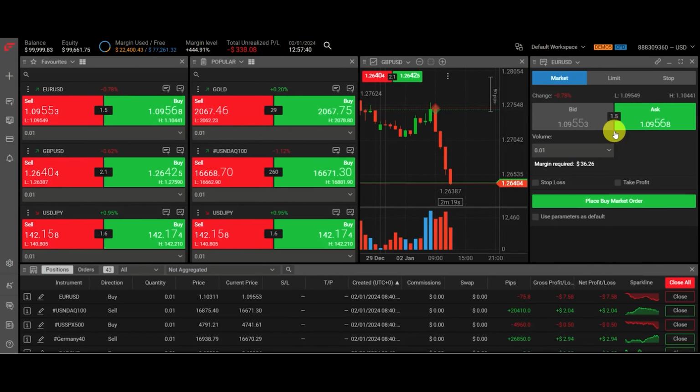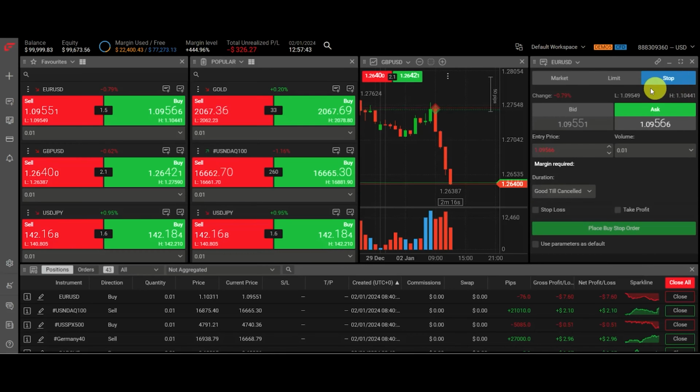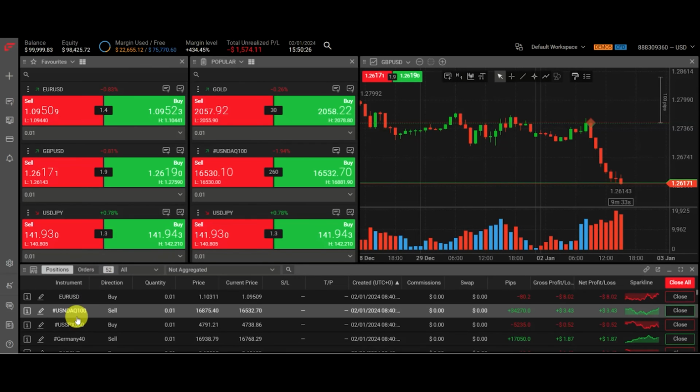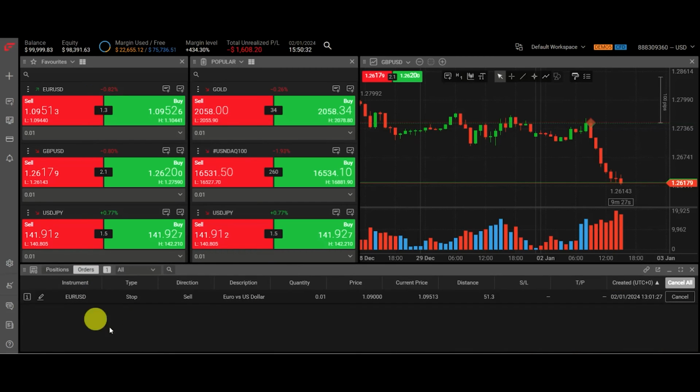Now, we'll take a look at the order entry panel by going over to this plus symbol and clicking on order entry. And here we can see that market, limit, and stop loss orders are all available. And finally, we'll take a look at this panel at the bottom, which shows your open positions and your running profit and loss for each position, and also your open orders.